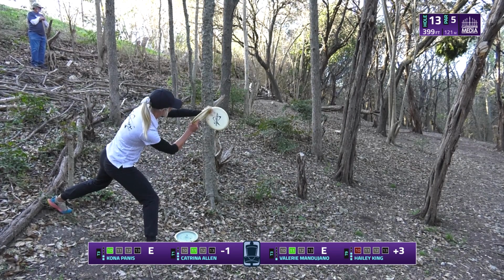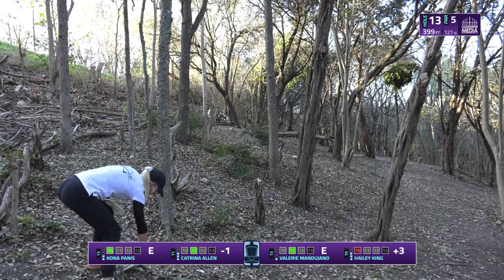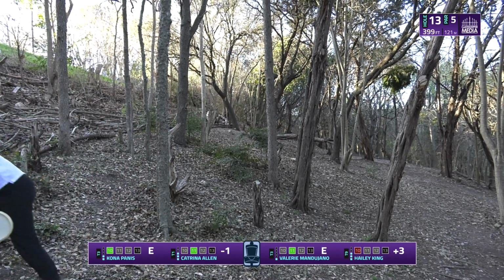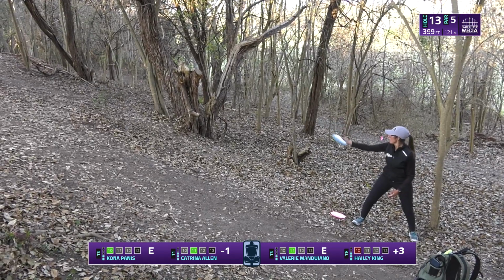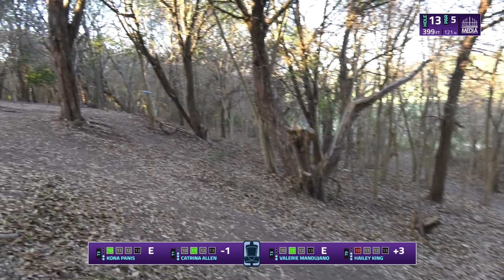Almost feels like a slot machine. For real. Catrina expressing some frustration about the hole as well. And Valerie is finally going to get to throw after getting through quite a bit.